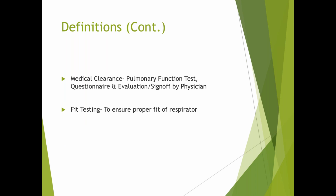Medical clearance includes a pulmonary function test, and a questionnaire and evaluation signed off by the physician. And fit testing ensures proper fit of the respirator. If you were doing fire only, and I think we still did both anyways, just in case fire responded to an EMS call to assist, you're going to be fit tested for your SCBA mask and N95 mask.